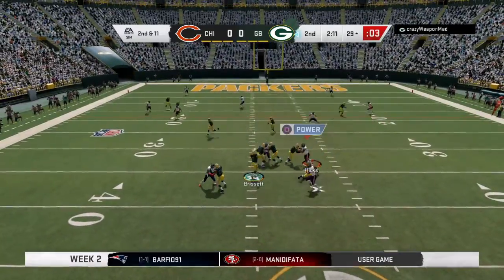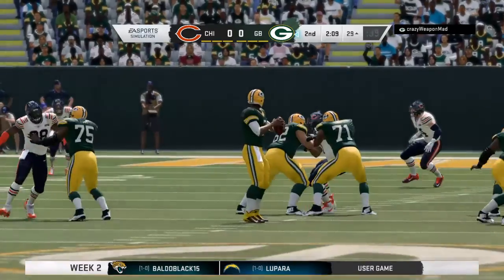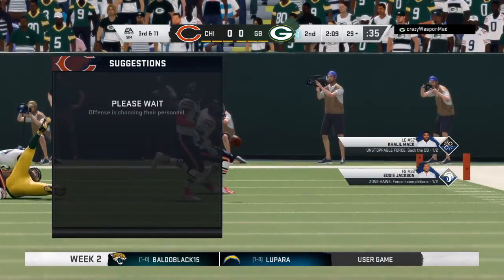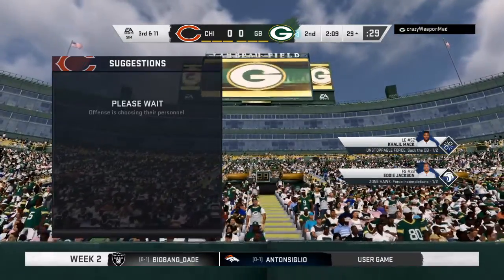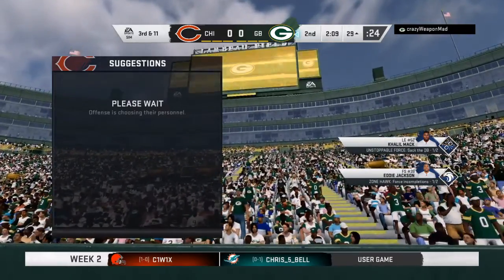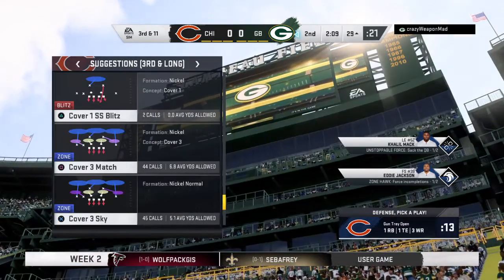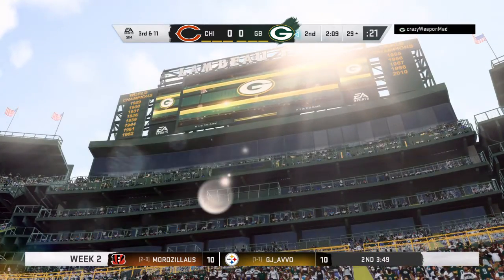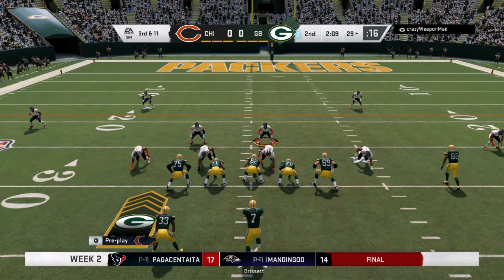On 2nd and 11 now. Brissett. And that is incomplete. A lot of force bearing down on him there. He could not hang on. It's 3rd down. You get a tight end like this, and you know he's used to dishing out punishment, but here, he's one that has to absorb the contact, and as a result, unable to hold on to the football. The Packers on 3rd down. They've hit it 50%, 3 of 6 to this point. This is 3rd and 11.